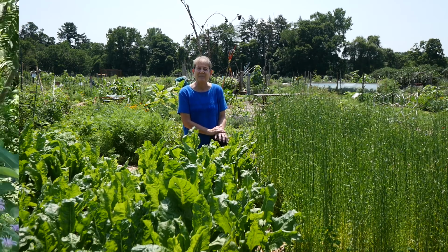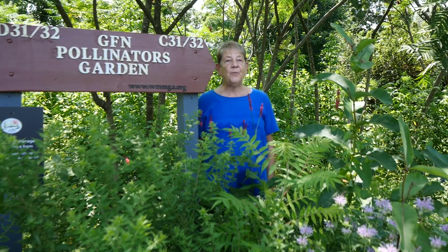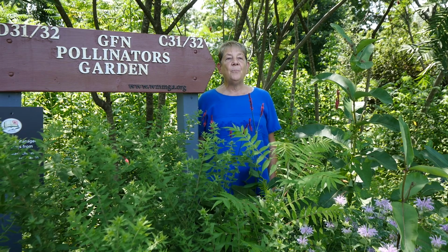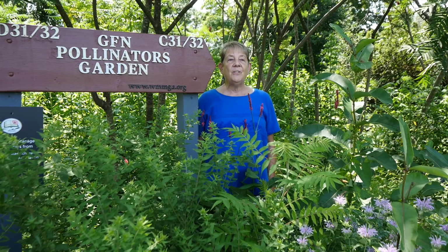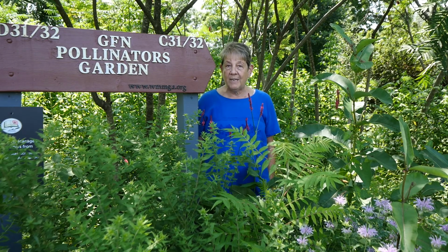Welcome to the Pollinator Habitat. This garden was started in 2018 in a part of the community garden that was not useful for food cultivation, in part because it was overrun with Japanese knotweed. It was created in partnership with the Master Gardeners of Western Massachusetts, and we're working with them to employ organic techniques to keep the knotweed in check.